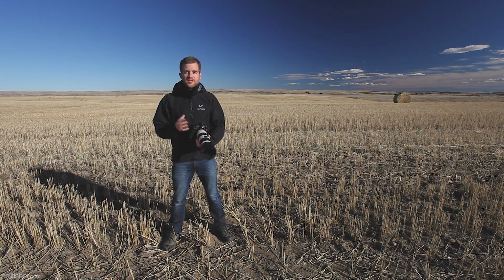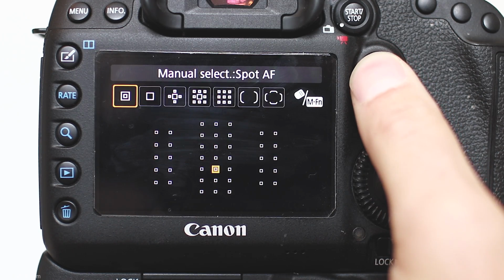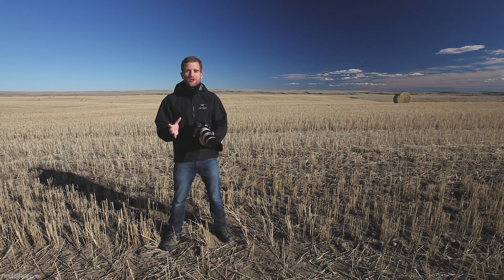The 5D4 offers 61 AF points, just like its older 5D3 sibling. 41 of those points are cross-type, and they've now been expanded for 24% more vertical coverage. Wildlife photographers will appreciate that all 61 of those AF points work at f8. If you're shooting with a 600 or a 500mm f4 lens, you slap a 2x teleconverter on there, all 61 of those AF points will work for you.